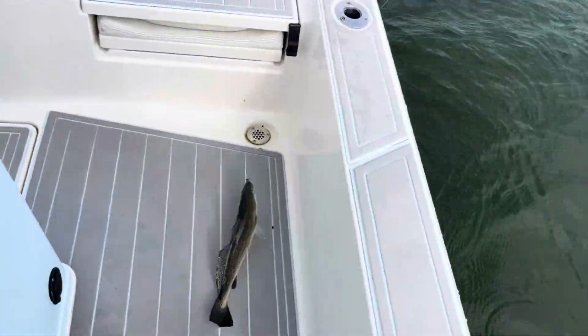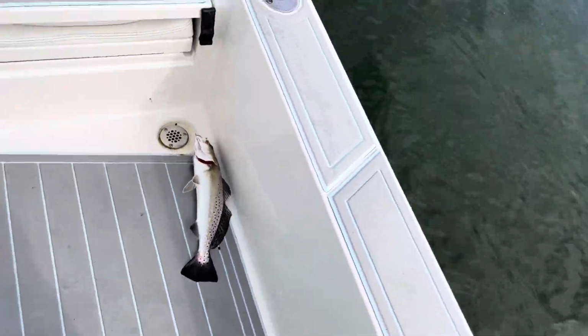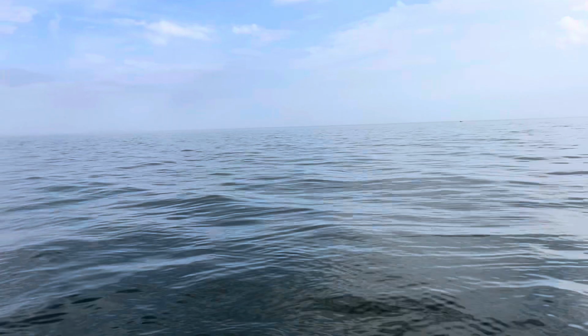Look at this water though, y'all. It's crazy, huh? The sound is still full of trout. That's a 15-inch trout all day. The sound is full of trout, man. It's crazy. Never got cold enough to chase them out, I guess.